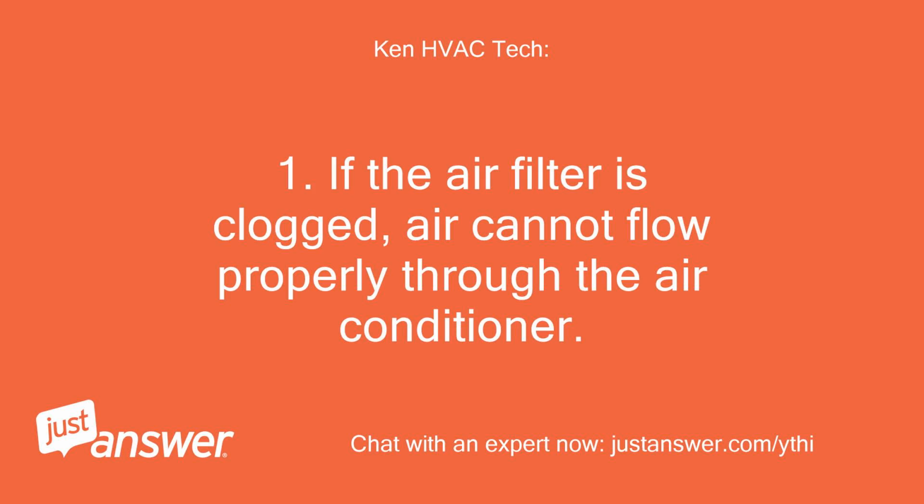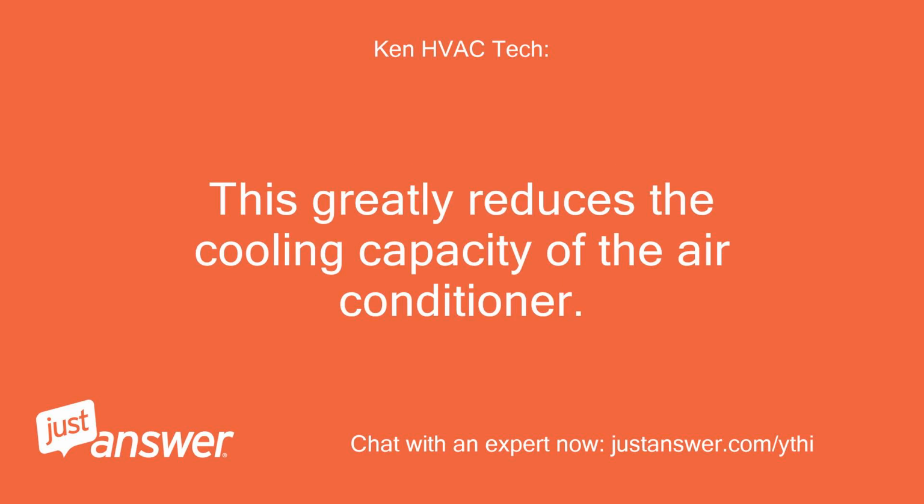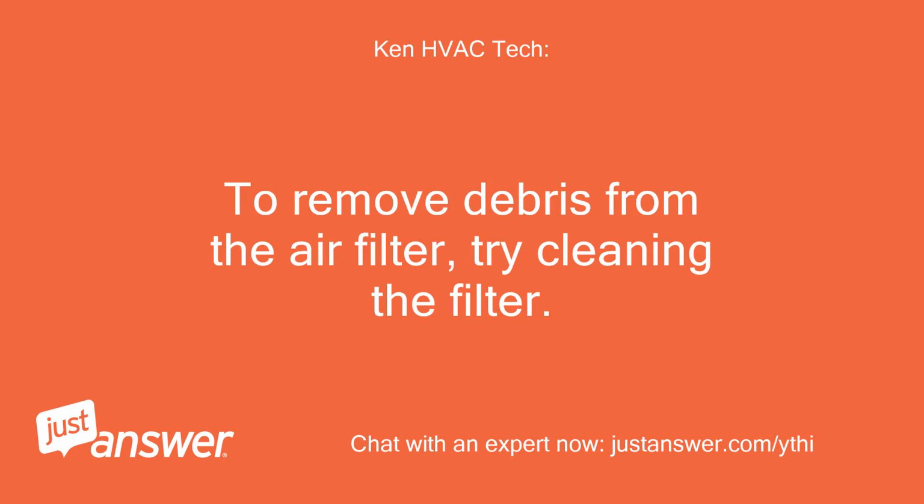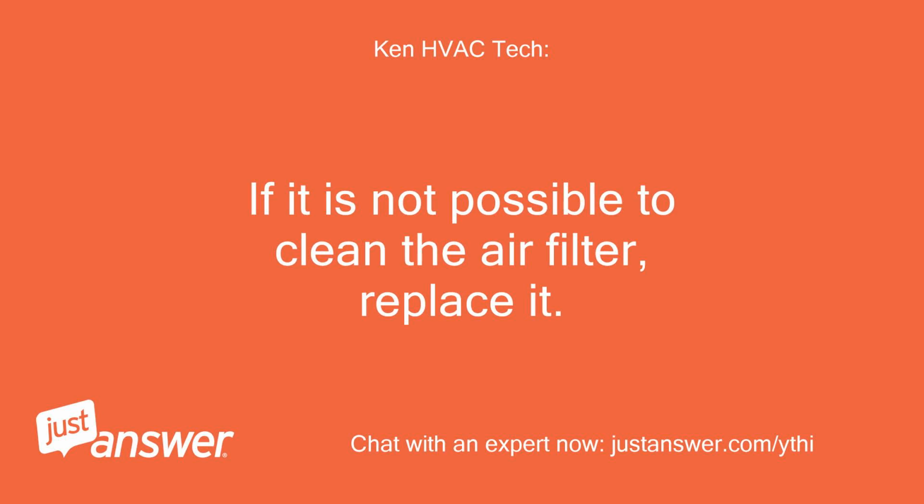1. If the air filter is clogged, air cannot flow properly through the air conditioner. This greatly reduces the cooling capacity of the air conditioner. In addition, if the air filter is clogged, the evaporator coils will frost over. To remove debris from the air filter, try cleaning the filter. If it is not possible to clean the air filter, replace it.